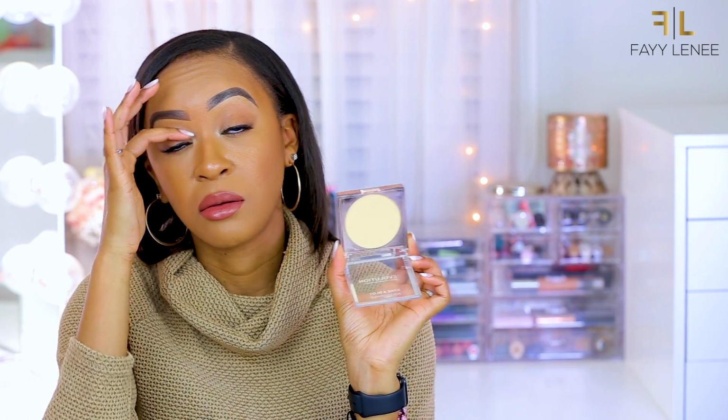This is a technique that I picked up from Makeup Shayla whenever she wants a really flawless, full coverage look to her face. She uses the MAC, what is it? The MAC Studio Fix Pressed Powder, but I just decided to pick up this one and try it out to pretty much do the same thing.